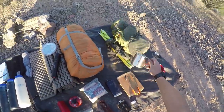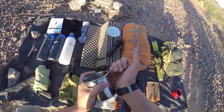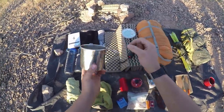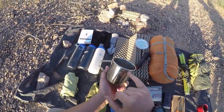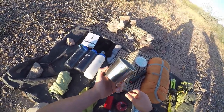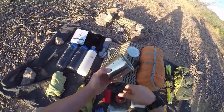Then I have this metal cup here, which is just a basic Coleman cup from Walmart. And I've bent the handle so that it can be clipped onto things. Normally the handle comes out at a 90 degree angle. At one point at home, I also put a cup of water in here and marked it, and then added another cup of water in here and marked it. So if I'm ever backpacking, I can pour water in here to boil water for a freeze-dried meal, and I know how many cups I've added.